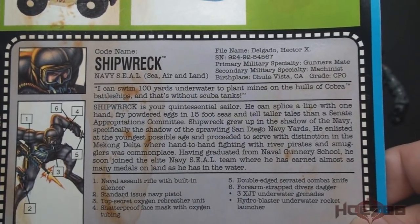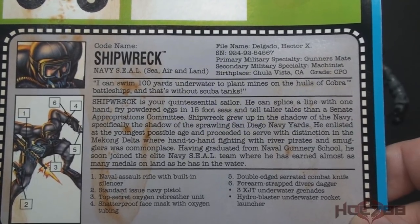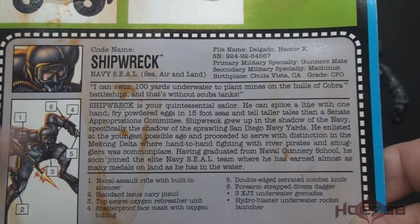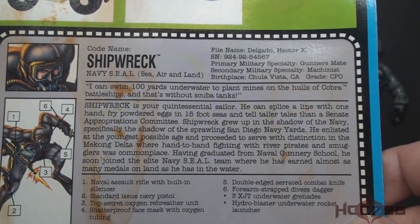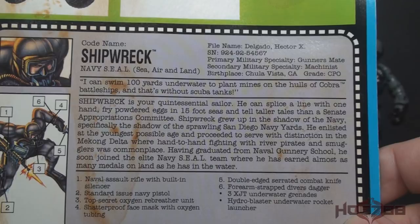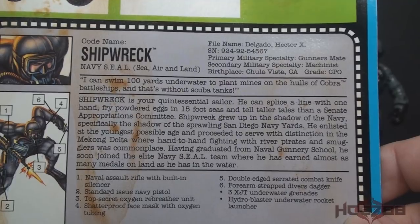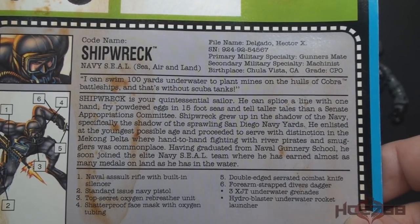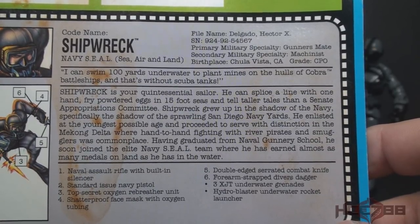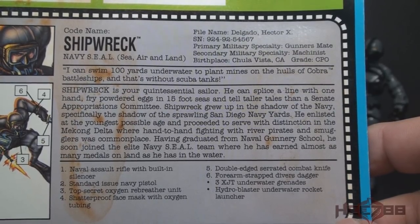This paragraph says, "Shipwreck is your quintessential sailor. He can splice a line with one hand, fry powdered eggs in 15-foot seas, and tell taller tales than the Senate Appropriations Committee. Shipwreck grew up in the shadow of the Navy, specifically the shadow of the sprawling San Diego Navy Yards. He enlisted at the youngest possible age and proceeded to serve with distinction in the Mekong Delta, where hand-to-hand fighting with river pirates and smugglers was commonplace. Having graduated from Naval Gunnery School, he soon joined the elite Navy SEALs team, where he has earned almost as many medals on land as he has in the water."